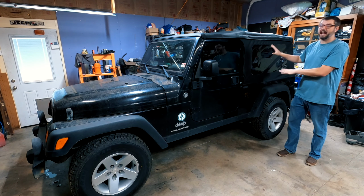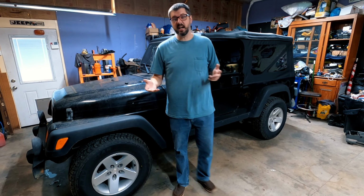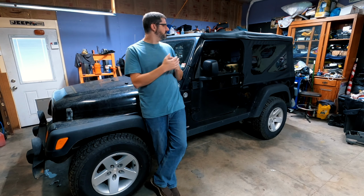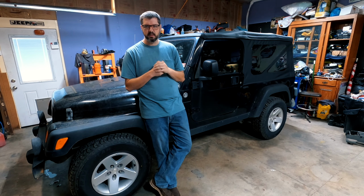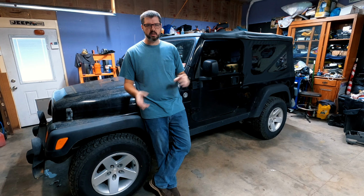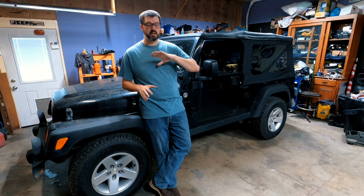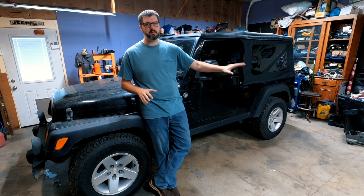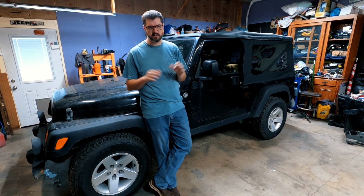Now, I've been really happy with the soft top. I've taken it down a couple of times. It's nice. The problem I have with it is I really worry about leaving this Jeep at stores or when I go out or anything. Even going to the fuel station and running in to pick up some drinks real quick, I worry about how easy this is to get into.